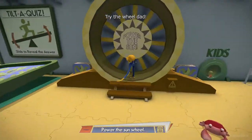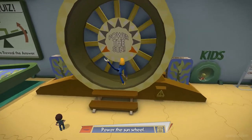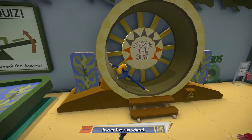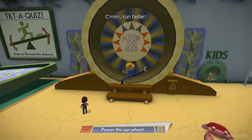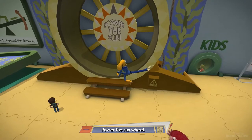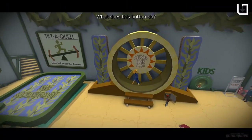Try the wheel, Dad. I bet you're so fast, you could power the sun. Come on, run faster! What does this button do?